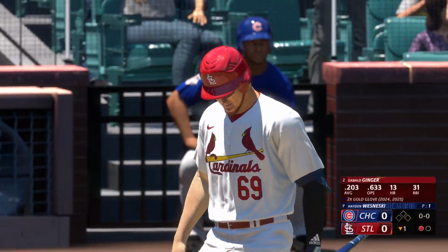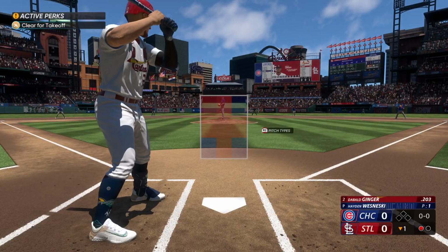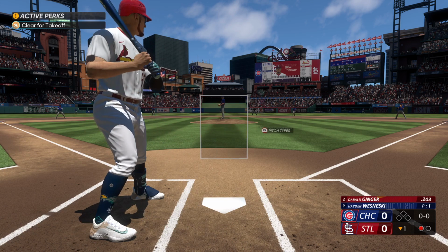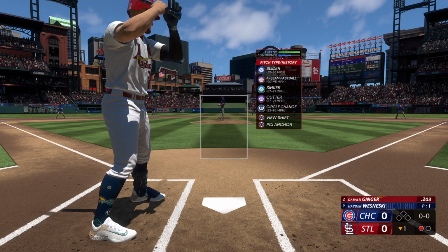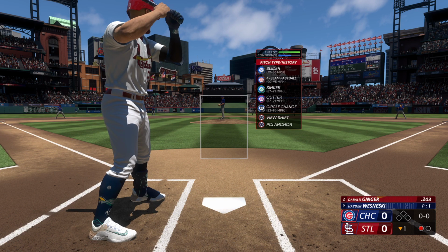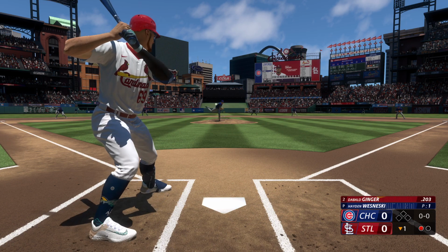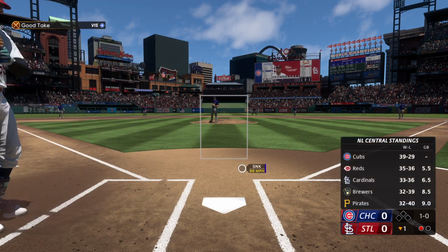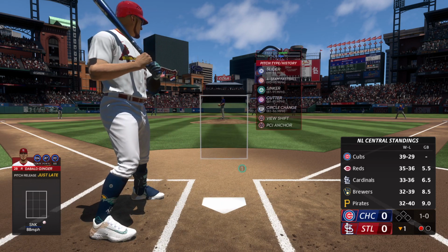Alright, bottom of the first, I'm batting second again today. 1 out, nobody on, no score currently. Hayden Wesneski is on the mound for the Cubs. He has a 95-mile-an-hour four-seamer, 91 on the sinker, 91 on the cutter, nothing else quick. First pitch from him, below the knees with the sinker at 88 miles an hour. And that makes for ball 1.